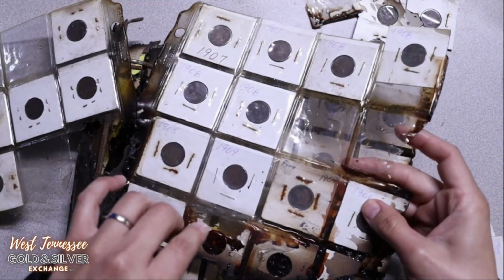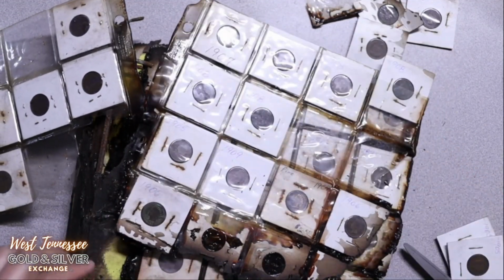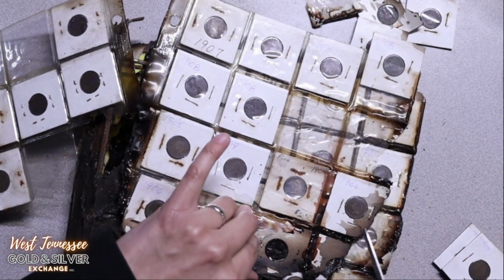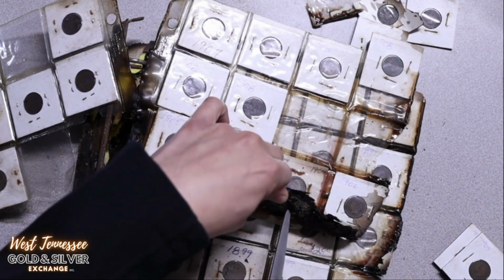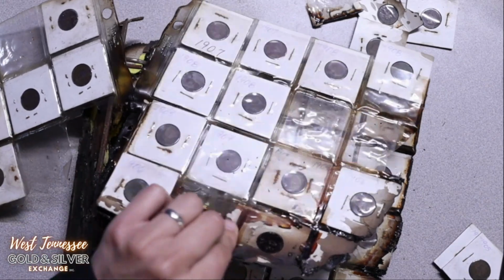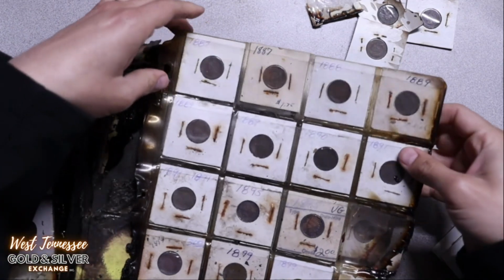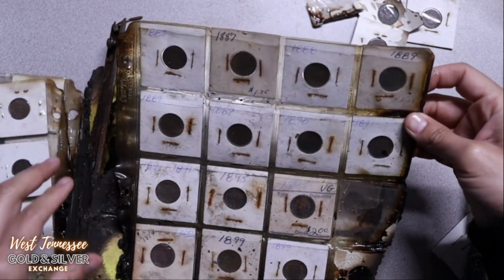There's a few more 1909s in there. I don't want to try to dig them out, but this one, I think that's either the penny right there, or, oh no, it looks like it might just be the plastic. But yeah, that is no good. Let's keep on looking. This is gonna be messy, guys. I got burn everywhere.